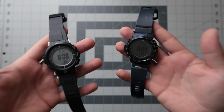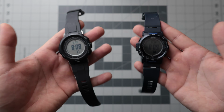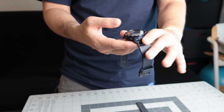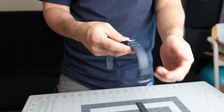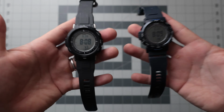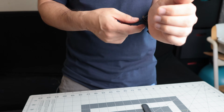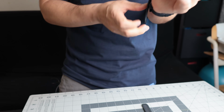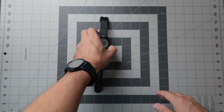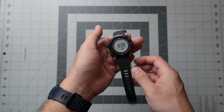So at the time when I was deciding which Protrek to buy, it was between these two models because these were fairly small, but there weren't any videos about these particular watches comparing them. And so what I ended up doing was buying both because I wanted to see which one was better. I'm gonna put this on my wrist now. If you're familiar with my videos, you know that I don't like to hold watches. I like to actually put them on wrist. So putting on this PRW-35, I'm going to be holding this one primarily, but I'll swap back and forth.